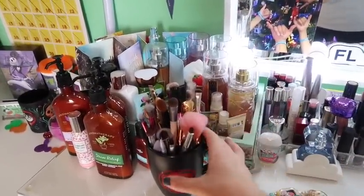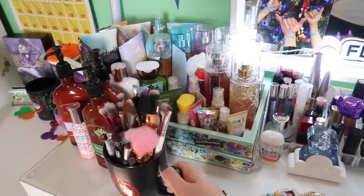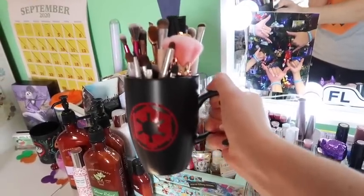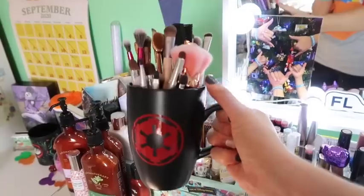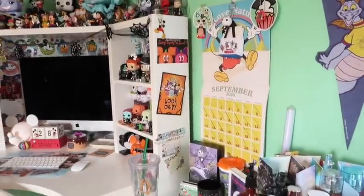Have all of my sprays in my Disney little box here, and something that I always do for all of my room changes throughout the seasons, I switch all of the mugs. So I chose to do like darker color mugs. I have my black and my red ones out right now just because it's kind of spooky dark, which is mainly the theme of my room right now.